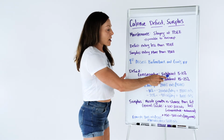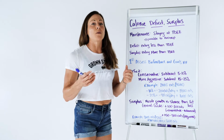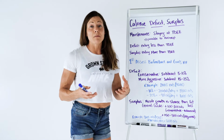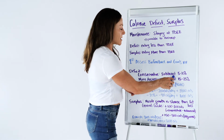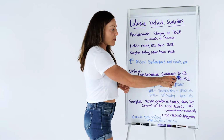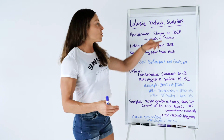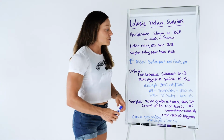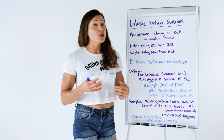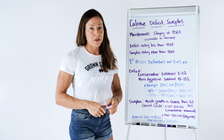If you're being a little more conservative, maybe you're doing a bit of a recomposition where you are maintaining that muscle mass and losing body fat. So what you can do here is decide. For a conservative approach, you would subtract 5 to 10% of your total daily energy expenditure. If you want a more aggressive approach, you'll subtract 15 to 25% of your total daily energy expenditure.